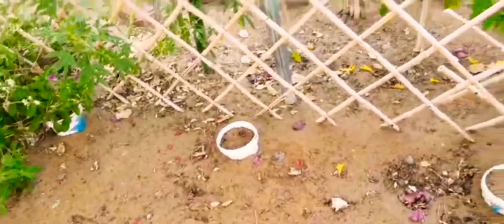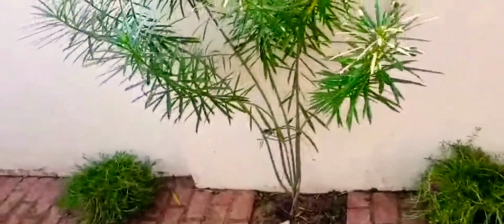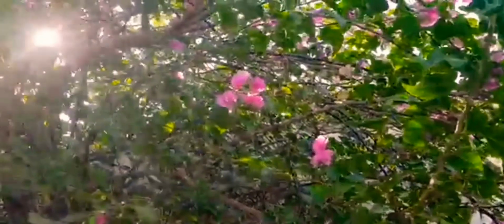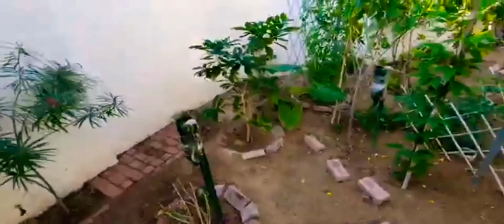Again, we use all the kitchen waste for the garden. Nothing goes to the trash can. We don't even have a trash can. We have one, but we don't use it at all. So we have this huge bougainvillea tree which provides shade during summer, but during winter this hibiscus and this jasmine don't get any sunlight. So that's why I think they are not thriving. I haven't seen any single flower this season.